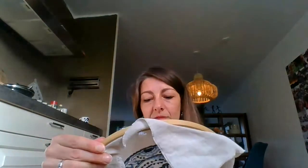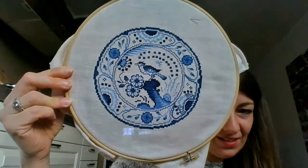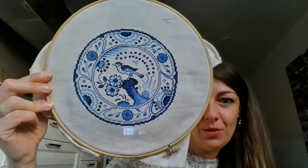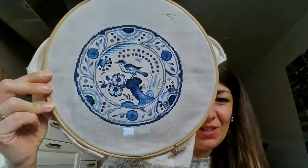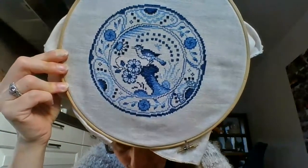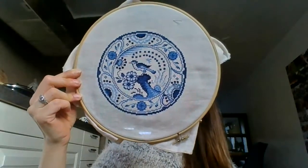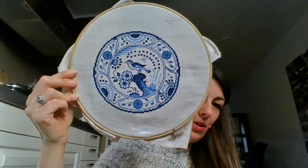So I wanted to finish this because this needs a lot of back stitching. I don't like to back stitch. That's what I found out. But I just want to show it again because it's so pretty, and maybe you can motivate me to finish it because I think it will be really, really pretty when it's finished. I'm not sure how to fully finish this one. This is on Weeks Dye Works, 32 count.